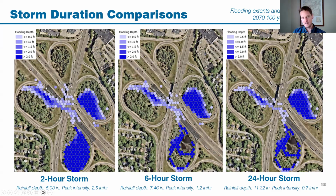I'll just note that this is on the lower road. This is on the 95, not Route 1, so it's kind of going under that overpass, right? But again, it's the 2070 100-year, so it's a very large event. But this slide does a nice job of showing those areas that are affected more by peak runoff, high intensity rainfall, than they are by total runoff during longer storms.